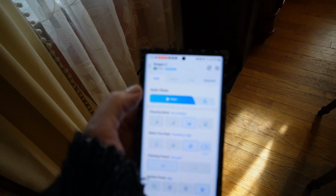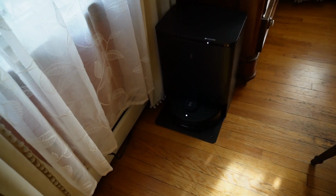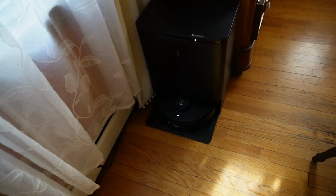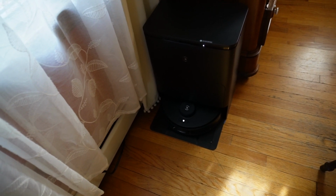Okay, so it's charged at 72%. I'm just going to go ahead and start it. Press the button right here, and here we go. So right now what it's doing is heating up the water and loading up the mop.